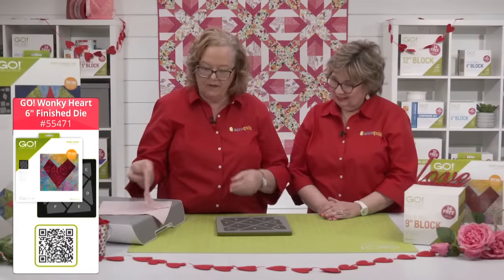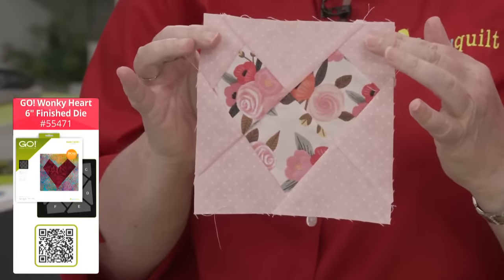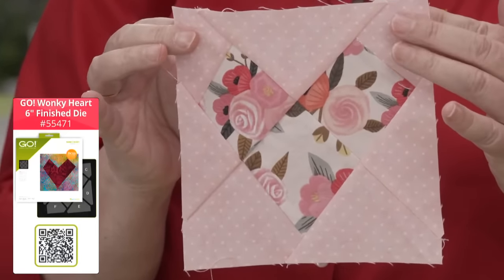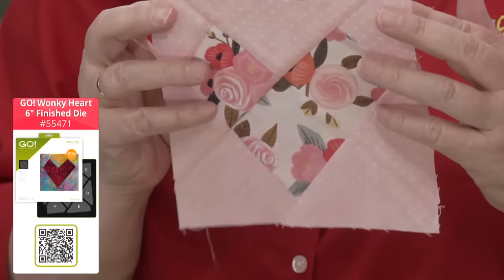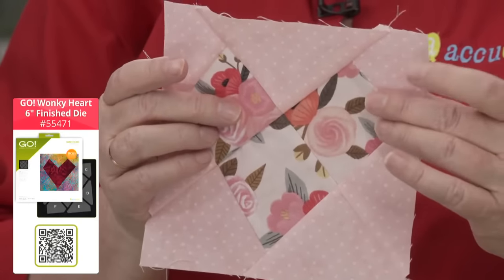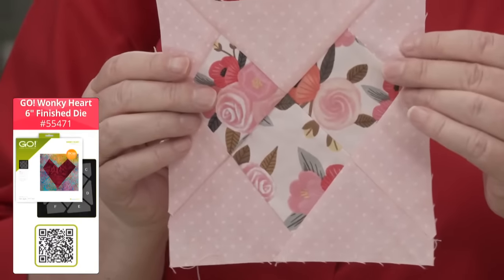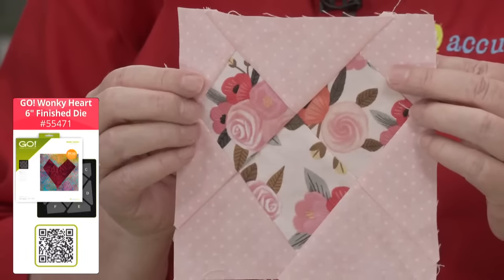Okay, so here, look at this sweet little block it makes. It's just so adorable. It's a 6-inch finished block. And you can do it with any fabric, with any color. It's a great fit for layer cake squares. Those are pre-cut 10-inch squares. If you've got some of those lying around and you don't know what to do with them, this would be a great project. Yes, and shall I tell you my little cheat?